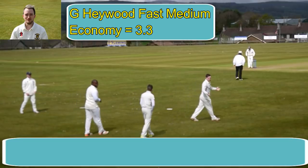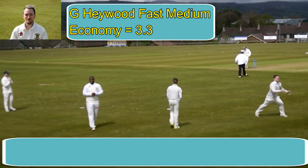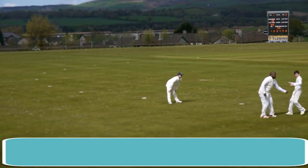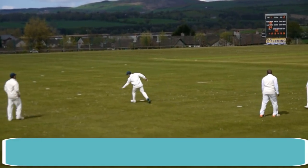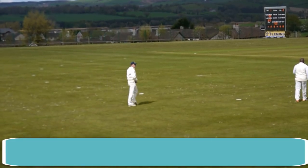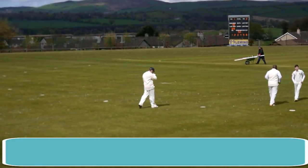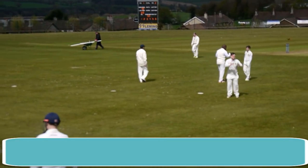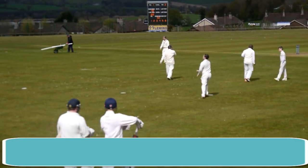Well, as they come out, Gareth Hay will be your opening bowler, fast medium, with an economy of 3.3 so far this season. Just a wee bit of joking out in the field. Good spirits, at least from the boys. Hopefully they can go out, and like I said, Barry Scott's going to be keeping wicket today, not BA. He's probably taken himself out of that position after some of the dropped catches last week.